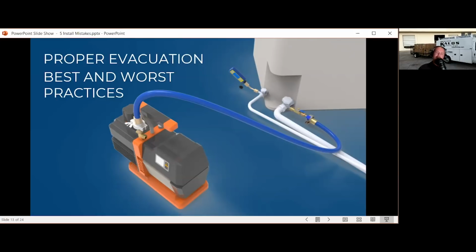And in order to get air out of the inside of the system, we have to create a low pressure zone at our pump in order to get all the stuff from the inside, or you don't get all of it, but as much of it as you can, out of the system. That's our goal. And in order for us to do that, we have to use a micron gauge.